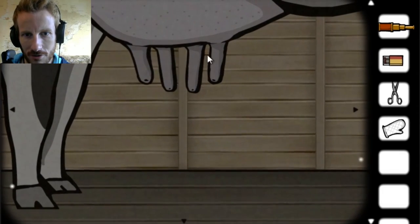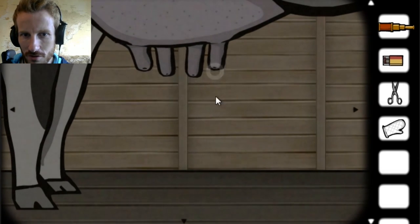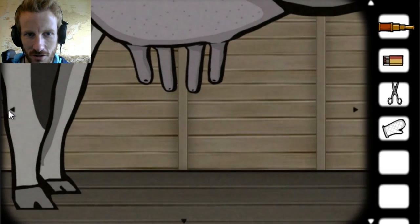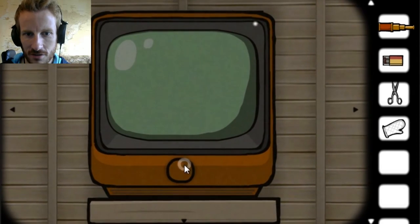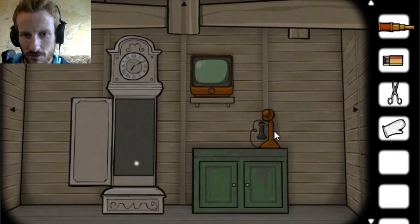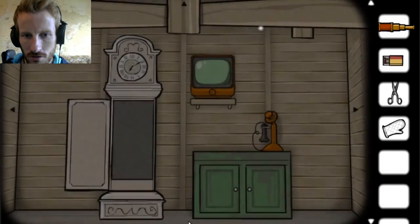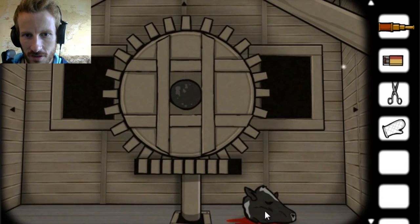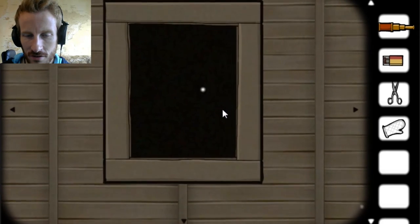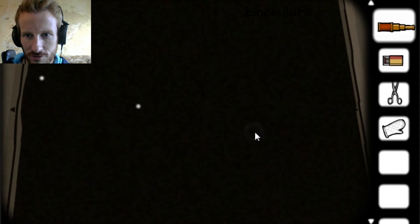I'm pretty sure that's not what it. Oh, what's gonna come out? 4, 2, 1, 2, 3, 4. Okay, thank God it's just milk. I thought it was gonna be blood. A TV? Nope. Phone? Hello? What's left. The cow's head. And a window I can look endlessly out of.